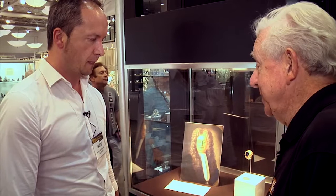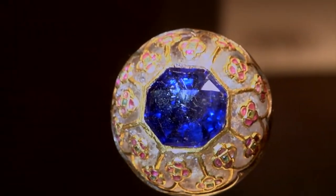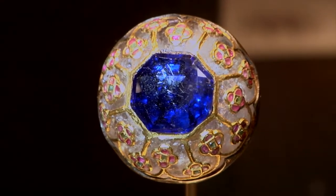Well, it's a marvelous piece. And when you look at the color, it's amazing. I've shown my torch on here. Oh, go ahead. The color actually comes out. You can see the pureness of that.